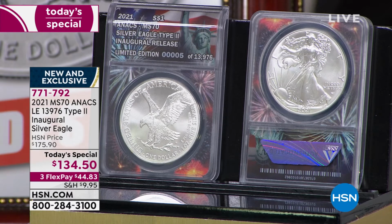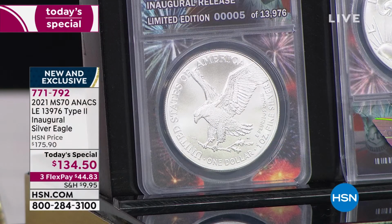They are changing this design for the first time in 35 years. By law, they cannot change it again for another 25 years. So by the time you put all that together, it is literally a once-in-a-lifetime opportunity. It's that important of a coin.